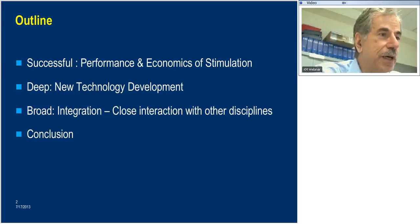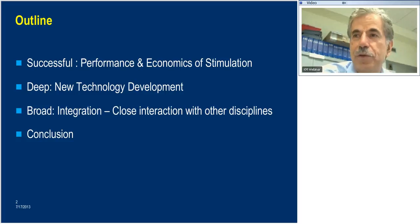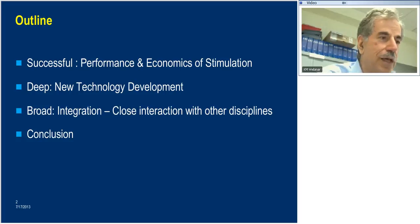So we'll start by illustrating how successful stimulation is, looking at performance following stimulation treatment, and the economics of stimulation at a very simple level. Then we'll take a look at the depth of stimulation technology. We'll look at some new technology development and the different areas you could be interested in if you work in stimulation. And then we'll take a look at the breadth of stimulation, at the necessity of integration and close interaction with the other disciplines to help make stimulation reach its full potential. And we will conclude, and I'll take questions and answers after that.